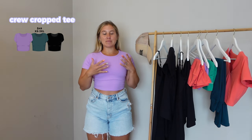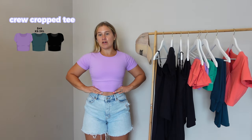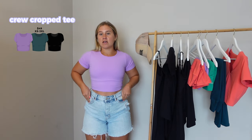because I feel like all these crops and all these tops are gonna look so cute dressed up with jeans and jean shorts. You can also do a mix and match moment with all the shorts or leggings. Happy in my medium. And we've got that same Cassie fabric. Breathable, nice, comfortable, sweat wicking.